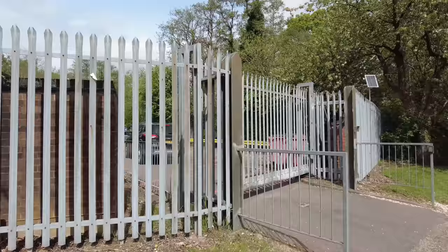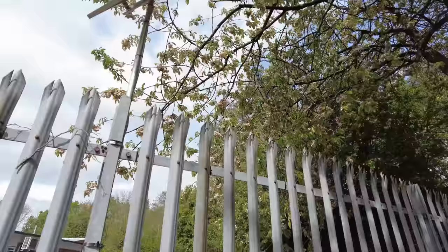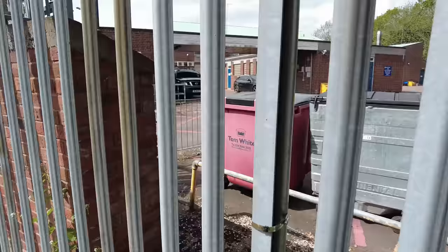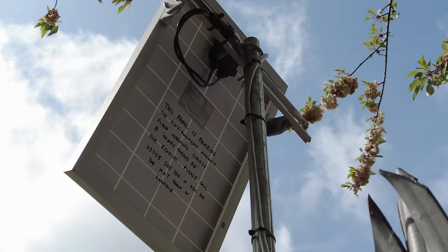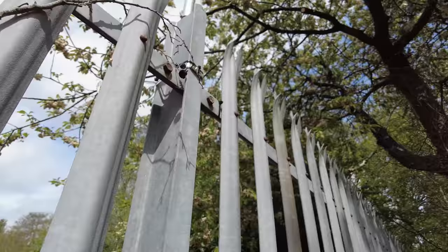So here we are at the back gate. Oh, it's still closing. That's why the Ford Cougar there has waited. Solar panel, what are you being used for? Comes down here and disappears. Oh, this panel is powering the Environment Agency Flood Warning Service. Henry Parks Road, flood warning service. That's the mission at the minute. Find out what this is powering.